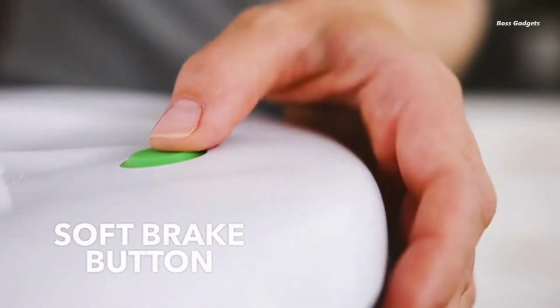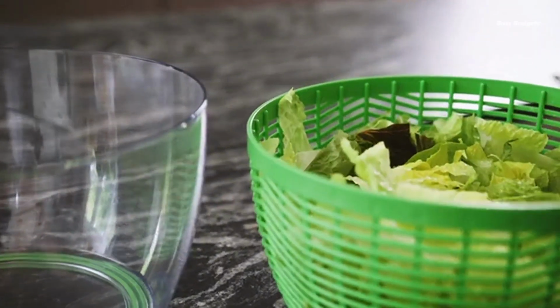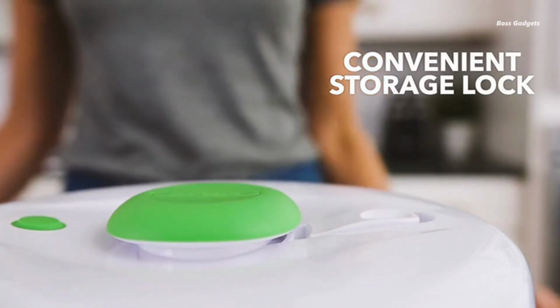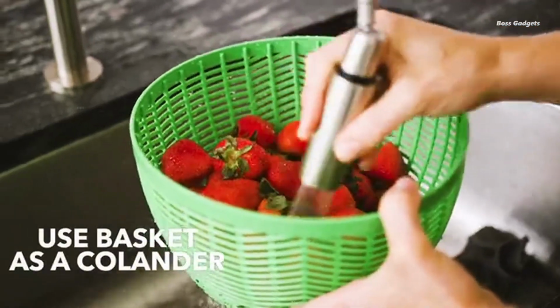But the multi-use design doesn't stop there. The basket functions as a handy colander, while the clear plastic bowl doubles as a large mixing bowl. Engineered for ultimate convenience, one-handed operation makes rinsing and drying produce a breeze. Simply push down on the spinner mechanism to get it going, then tap the brake button when done.